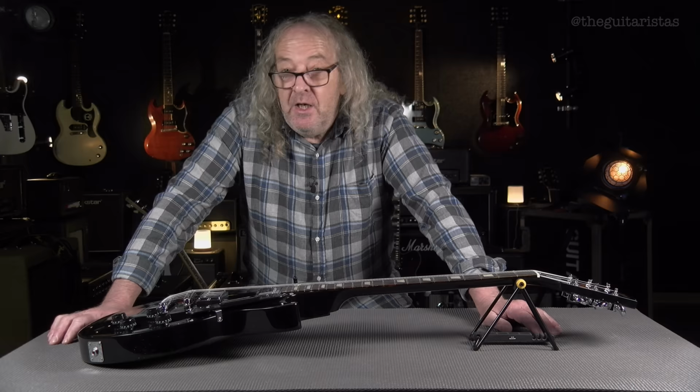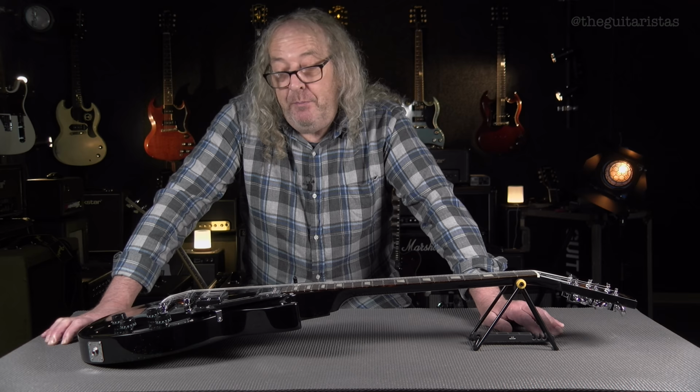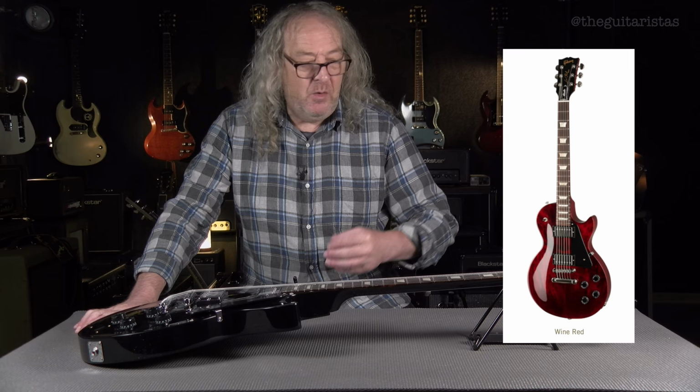So there you go. That's the Gibson Les Paul Studio. I'm very pleased that I got this. I've been wanting to get one for quite a long time, actually. I've often been eyeing up the ebony one here, although the colours are all pretty nice. I didn't mention that earlier, but they do this in a wine red, which is one of the most common ones. They do it in a tangerine burst, which looks pretty cool, and a smokehouse burst, which looks very cool.